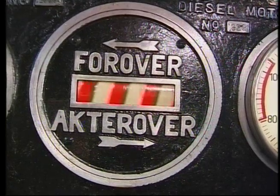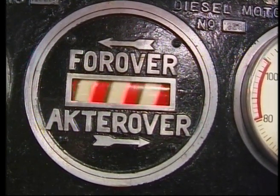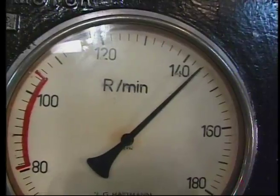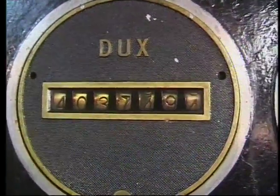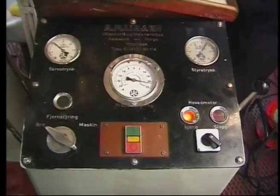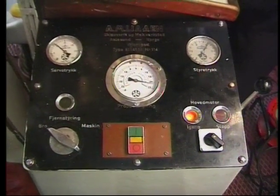Normally, the main engine moves only forward. When the ship backs up, the pitch of the propeller is regulated 90 degrees. During normal traveling speed, the engine runs at 144 revolutions per minute. The fuel consumption meter. The instrument panel. An identical panel is also placed on the bridge.